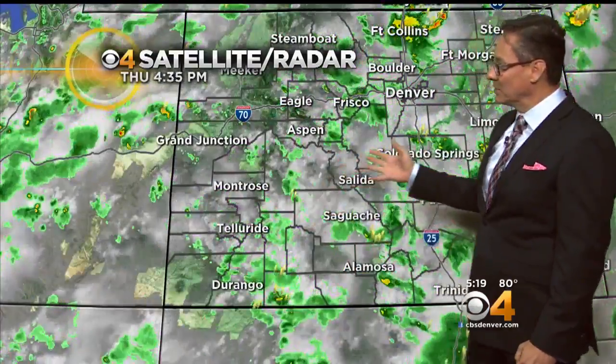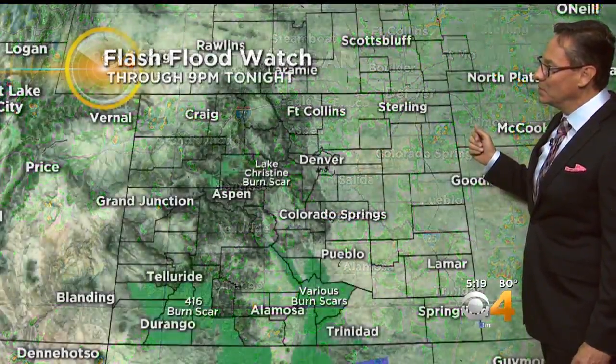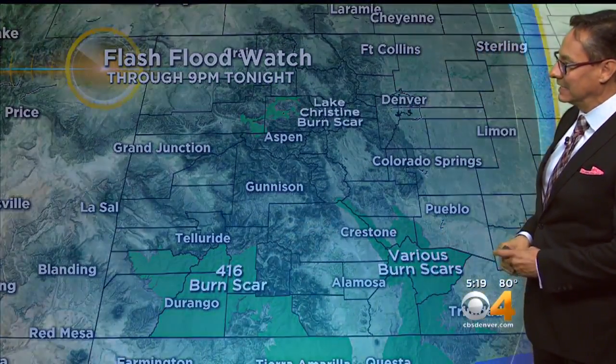Also quickly want to point out that some of our burn scars have picked up some showers and thunderstorms today, so many of those have a flash flood watch until 9 p.m. The Lake Christine burn scar, the 416, and the various burn scars we have in the Sangre de Cristos as well.